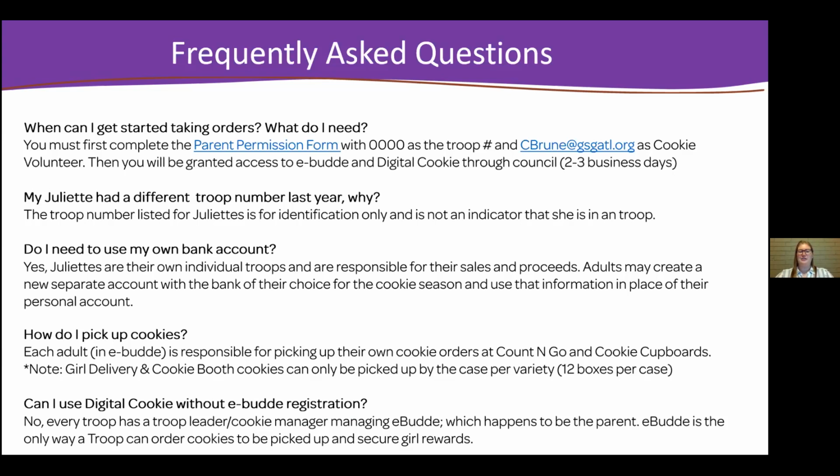And then, can I use Digital Cookie without eBudde registration? The answer to that is no. Every troop has a troop leader or cookie manager. Since your Juliette is a troop of one, you are going to be her troop leader and cookie manager for this. And then I will be managing every Juliette eBudde just to make sure I have everybody under one roof. And then Sarnisia, I know we have one more page of frequently asked questions.